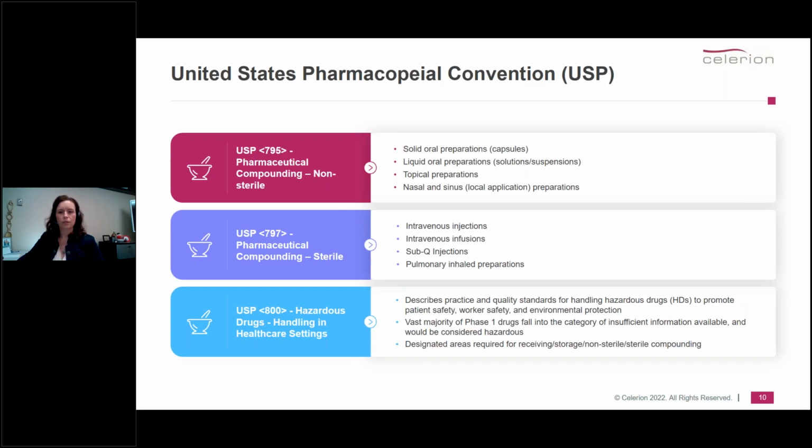USP 800 covers all extemporaneous compounding, including hazardous compounds, with the overall intent of the chapter to protect the worker. Most Phase 1 investigational products fall into this category simply because testing has not yet been done, and therefore products are handled as hazardous.